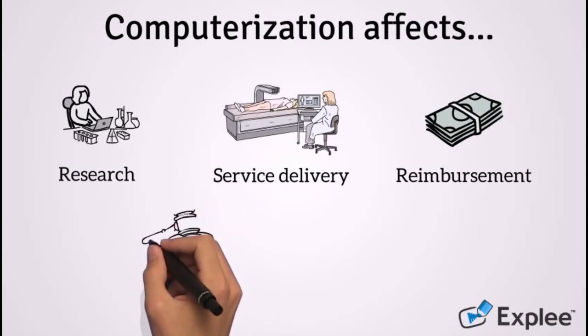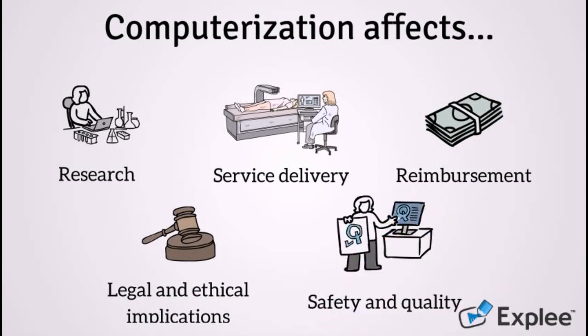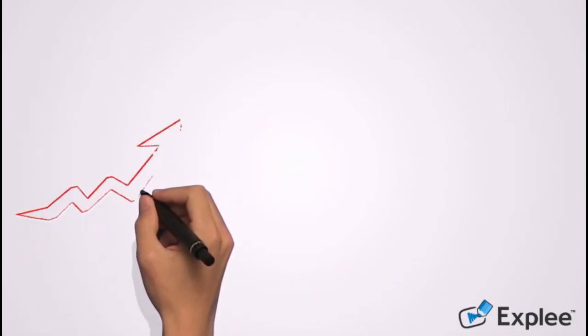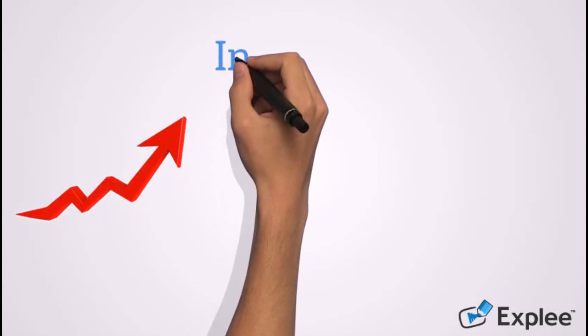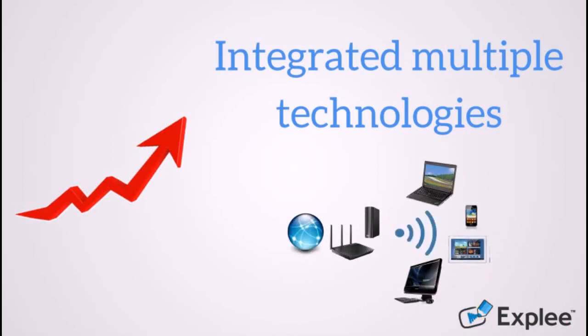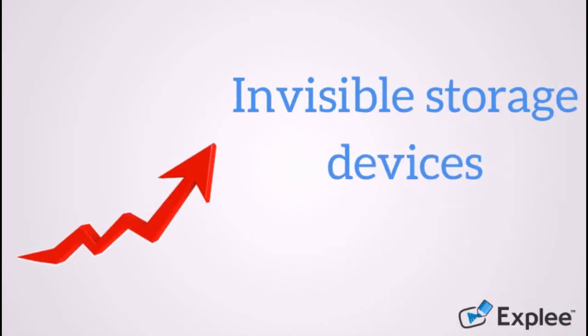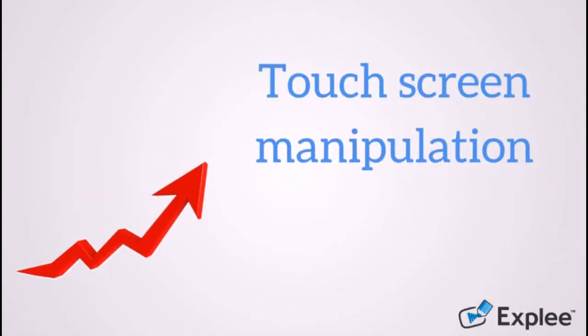With computers in place, we have also seen a number of related legal and ethical implications, and they have served a great deal in the space of quality and safety as well. While doing all of this, we've also witnessed a shift from the use of mainframe to microcomputers, also called PCs, to multiple integrated technologies and telecommunication devices such as wireless mobile computers and cell phones. These devices are mainly designed to support continuity of care across healthcare settings. There has also been a dramatic shift from visible to invisible storage devices such as cloud storage, and from developing instructions for old software programs to today's menu-driven touch-screen manipulation methods. Overall, it wouldn't be wrong to say that computers have come a long way.